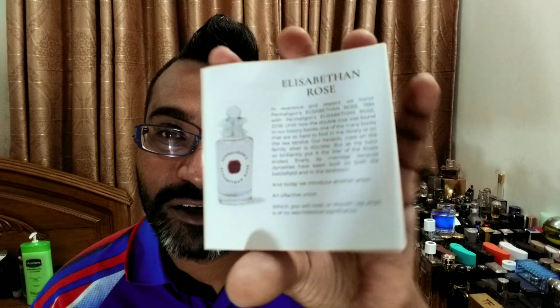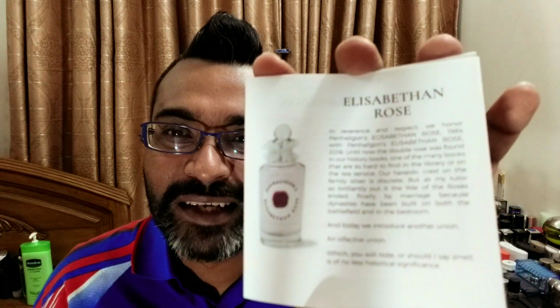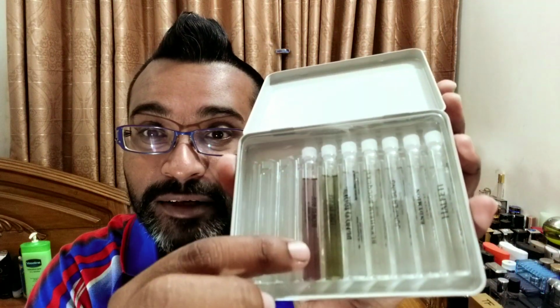All right, so the very last one, end of this journey, is a fragrance that I really like. This is, I don't know how to say this, Elisabethan Rose. I think that's the name. You can see this little rose sort of like a seal in the middle of the bottle. Same looking bottles. I have another fragrance in this set that has that Duchess Rose, the coveted Duchess Rose, which is this pink juice.